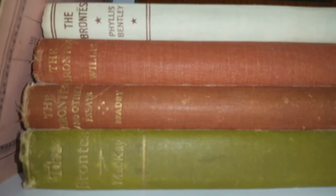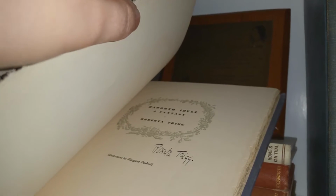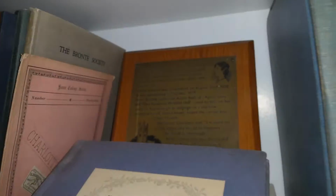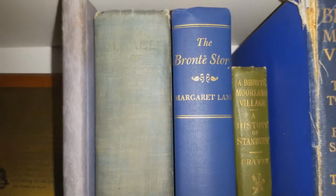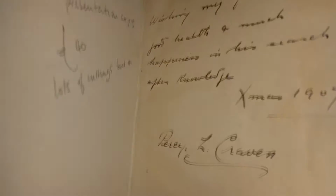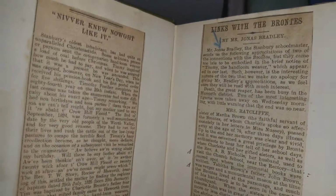Some more books. This is an autographed copy of Haworth Idol by Roberta Trigg. Sorry. The Miracle of Haworth, the Brontë Story, a Brontë Moorland Village, which is one of my favorite things because this is actually a signed copy that belonged to, I'm blanking on his name, Jonas Bradley, who was a teacher in Stanbury.